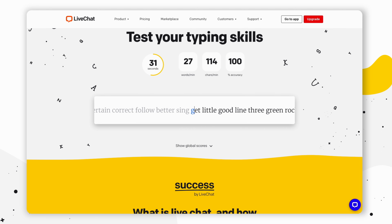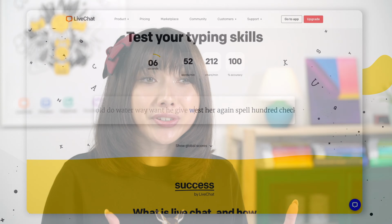You want to focus on creating good habits first. Like I said, practice makes perfect, and it will be worth it. Now you know why typing speed is so important to customer service agents and why you should constantly improve your typing speed.